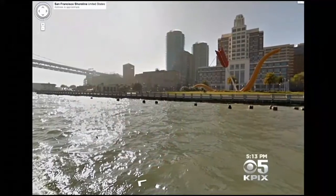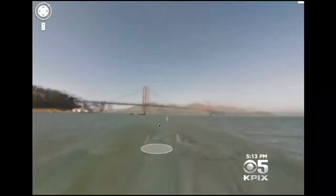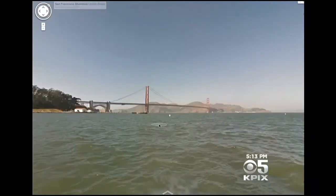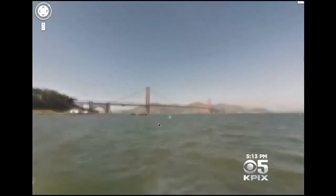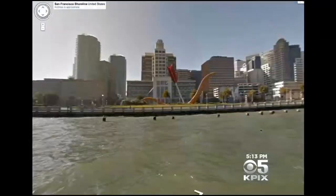Now, this is an example of what they're after, the familiar Google Street Views only showcasing the Bay Area cities from the water. Eventually, you'll be able to navigate your way, accessing hundreds of miles of shoreline. Baykeeper won a $100,000 Google grant for the project.